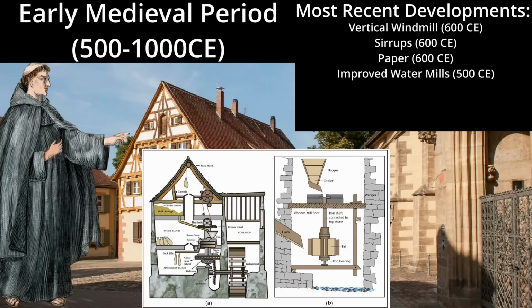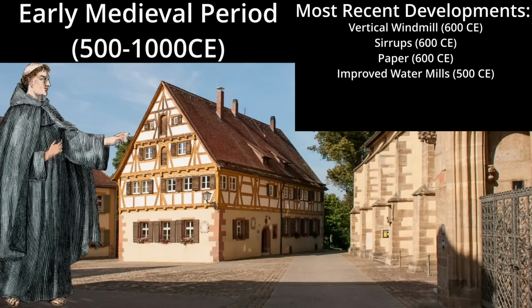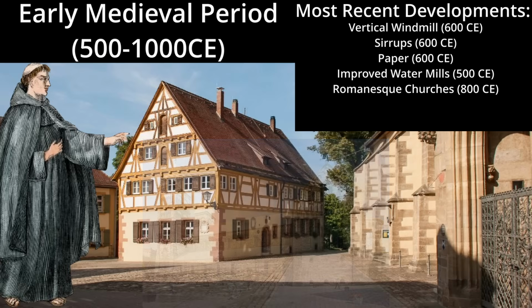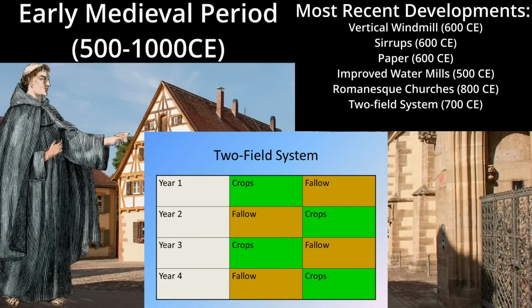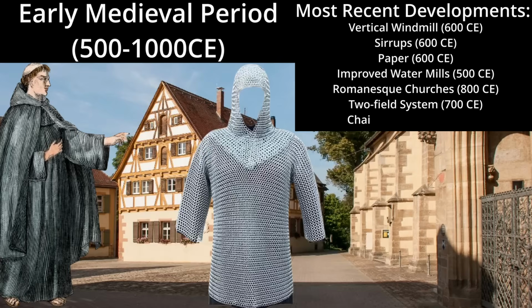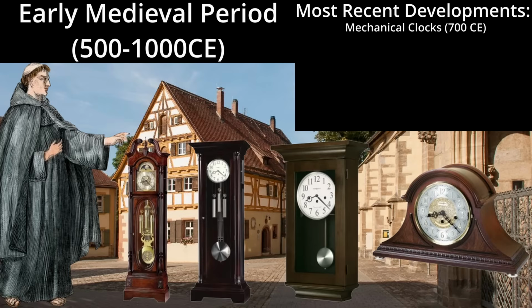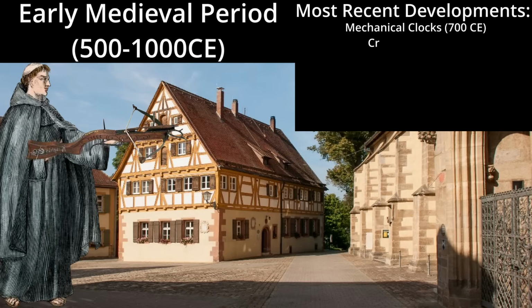Watermills were given a much needed update to improve their efficiency, and architectural innovations surprisingly still happened, like Romanesque churches. The two-field system was implemented to improve agriculture, and chainmail became the standard armor to save materials and make armor lighter. Mechanical clocks started being created in the Islamic world, and the crossbow was invented, giving one of the first updates to the bow family since the Mesolithic period.